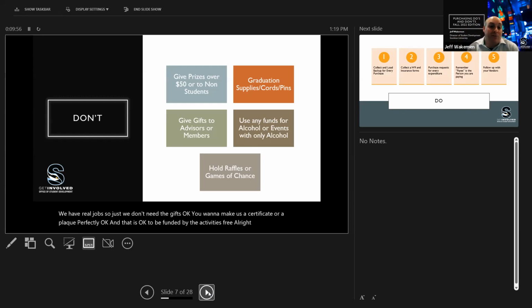We're also not allowed to use any of the funds for alcohol or events with only alcohol. So what does this mean? Can your club not go to a bowling alley because there's a bar? No, it just means that none of the club funds can go to the bar, okay? So we want to make sure if we're holding events that there is something to do there other than alcohol, like bowling, you know? This also means that if you're throwing a formal event and there is a cash bar that is available, that's fine.